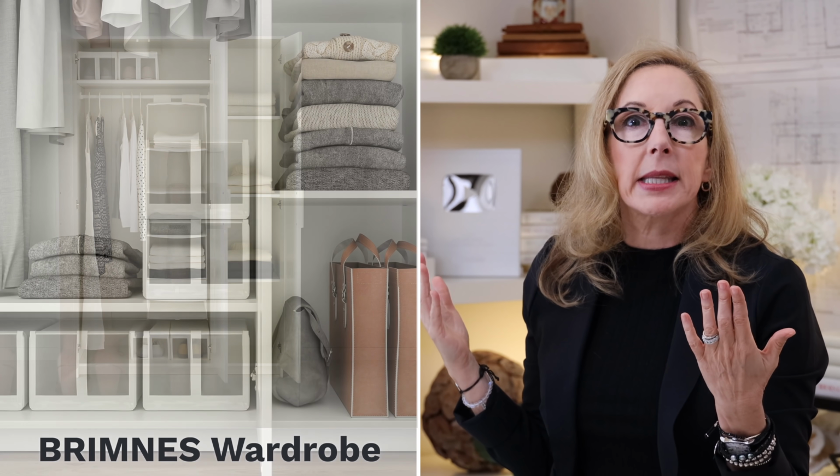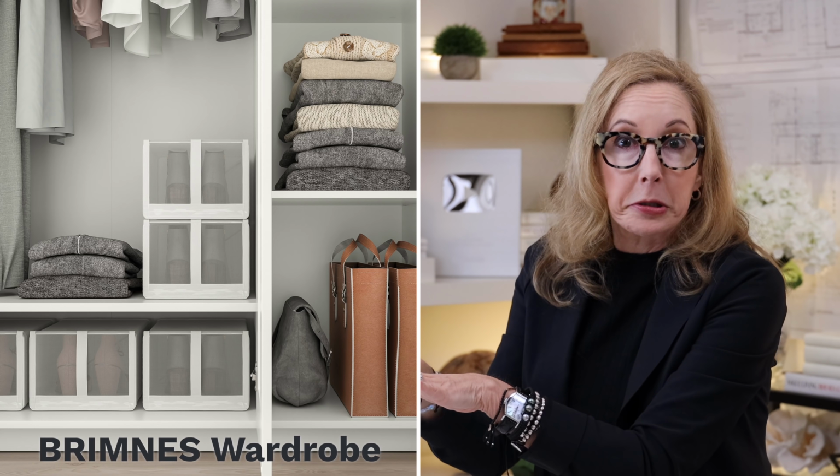And what's great is at the end of the day, if you just want to jam a bunch of stuff in there and slam those doors, voila, your space always looks great. So that's a really wonderful solution if you've got the space.